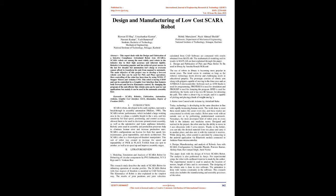Abstract. This report deals with the design and fabrication of a selective compliance articulated robot arm, SCARA. SCARA robots are among the most widely used robots in the industry due to their high accuracy and inherent rigidity. Robotics is becoming popular and has achieved great success in the last few decades, but automation isn't cheap, so everyone cannot afford to transform his unit from manual to automatic.